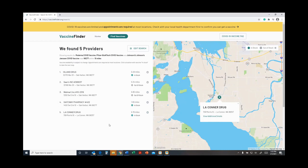If a pharmacy's information is not listed, you can search for the pharmacy's information online and contact them directly for an appointment. Please do not make multiple appointments.